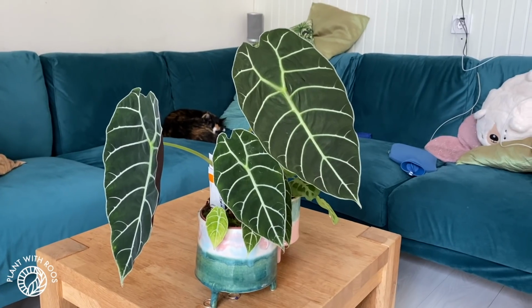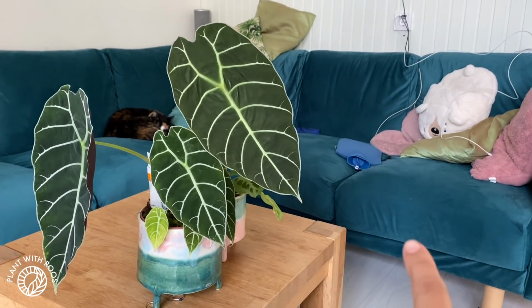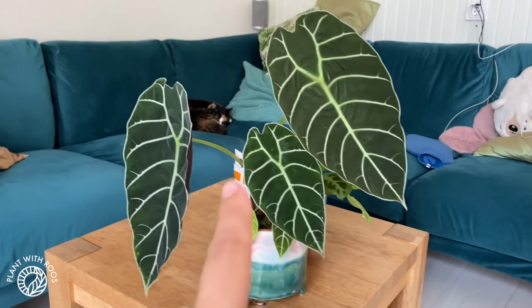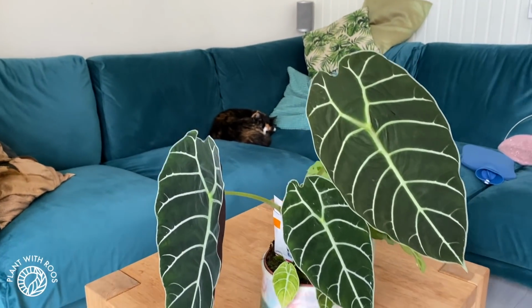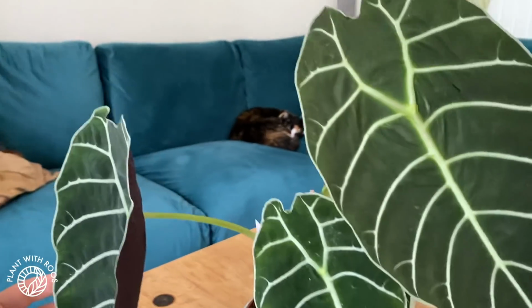The watsoniana update. Excuse the mess back there. I have super back pain right now, so I have a hot water bottle and stuff. Also, Maggie is sleeping back there, super adorable. But we're looking at the plant.